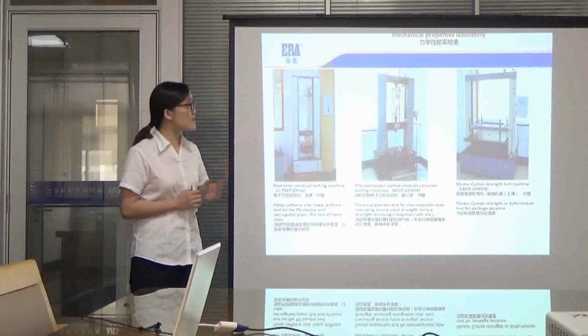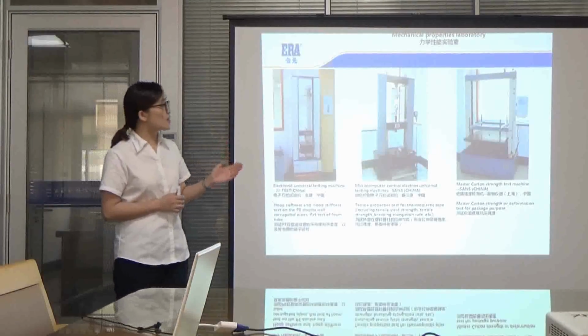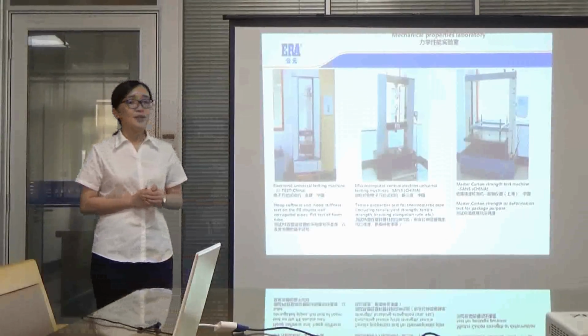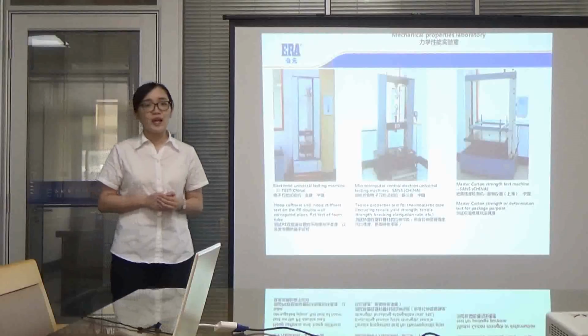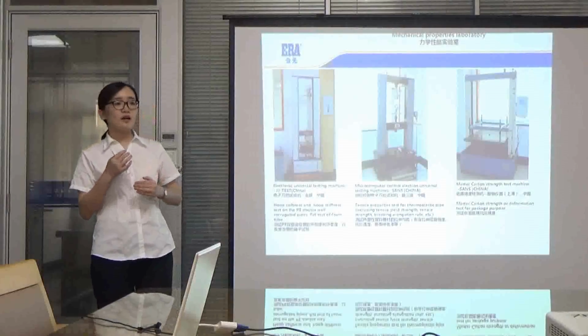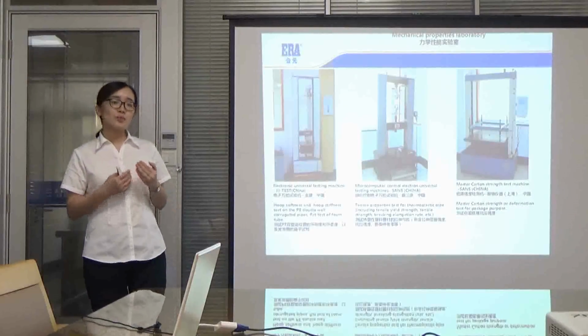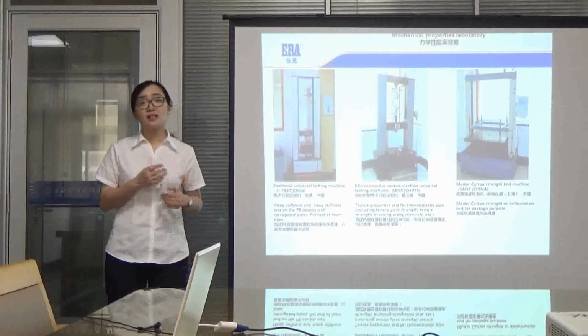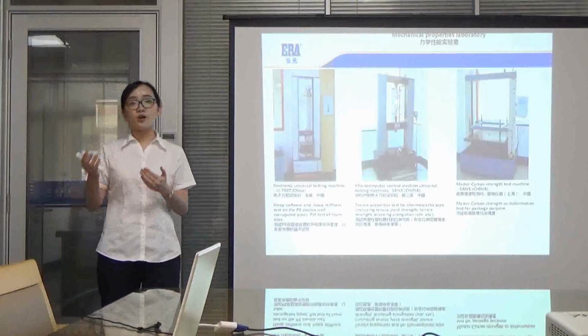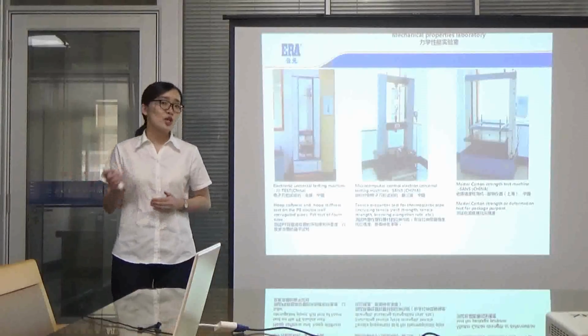And the third one is a master carton strength test machine. This is our test machine for our package material. As you know, the package for the export products should always be better than the package of the domestic products because it needs longer time and longer distance to transport.